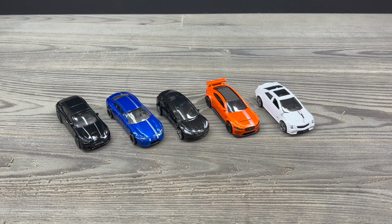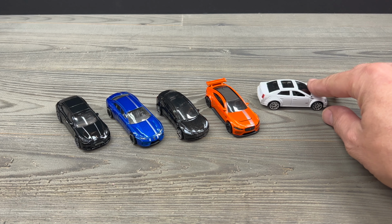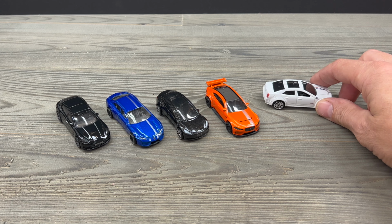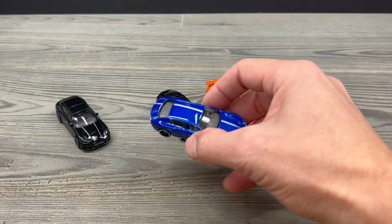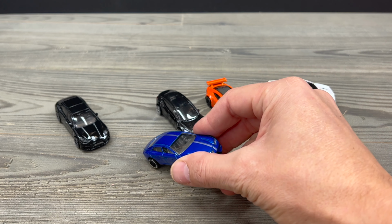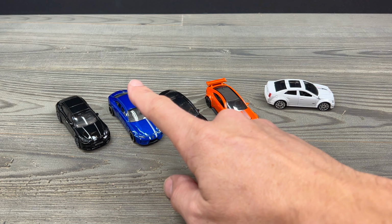And at this point of the video, I give you my opinion on which car I like the best out of this 5-car set. The Cadillac, I'm not really a big fan of this casting from Hot Wheels. I wish they would redo that. It just seems a little bit short, in my opinion. The Estoque looking really, really nice in the blue. That one's probably going to take second overall for me.